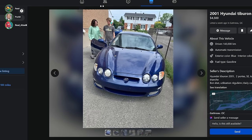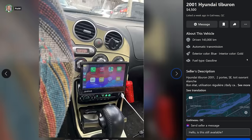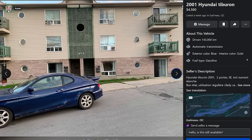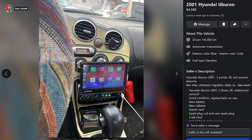Yeah. Got it. So, 01 Tiburon, I can't read the description. Welcome, I guess, to the millennial hour. We used to play games like this. They still play that kind of shit. Yeah, probably. No, I want you to try and read it, just like on that terrible listing. Tiburon, two portas. There you go.